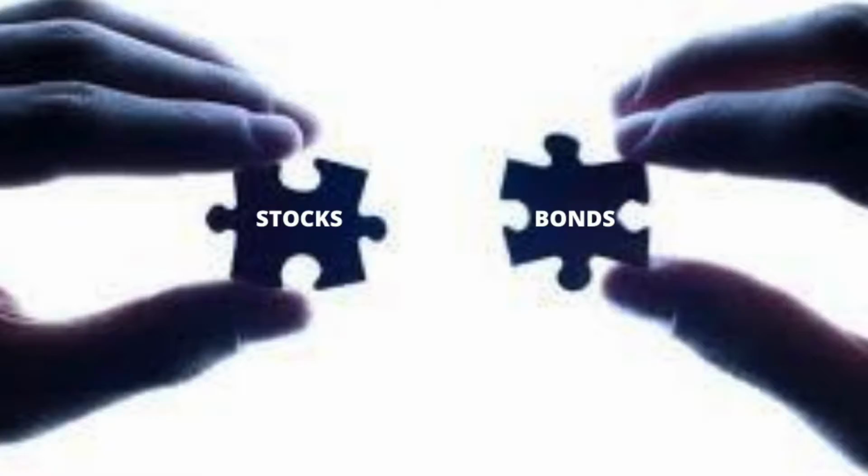Today we're going to talk about stocks and bonds, how they work together in the real world. At this point, we agree there's pretty much two main ways for a company to generate capital or raise money for whatever they may need to.